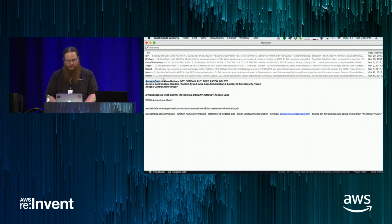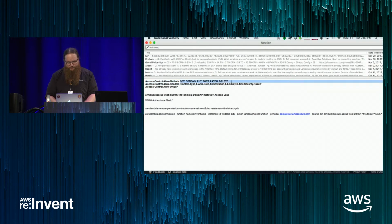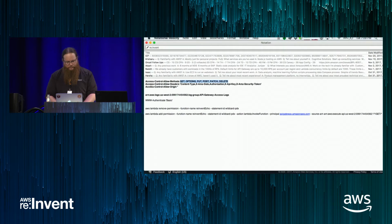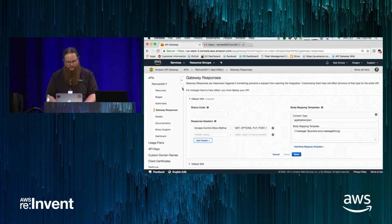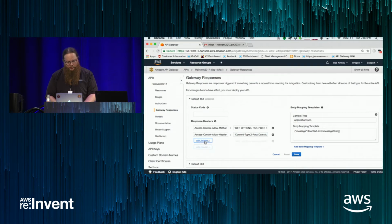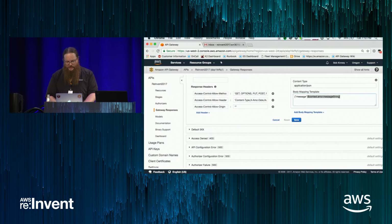So the first thing I'm going to do is add my headers for CORS. So I'm going to add my methods. Because I'm putting static strings, I have to enclose those in quotes. Now we'll add our access control headers. And then finally, we will add our origin. Now here, obviously, I'm using star, but if you wanted to lock that down to a specific domain, you could do that here. And then additionally, I'm going to update the error message and add a little playful error message. So I'll go ahead and save my gateway response.